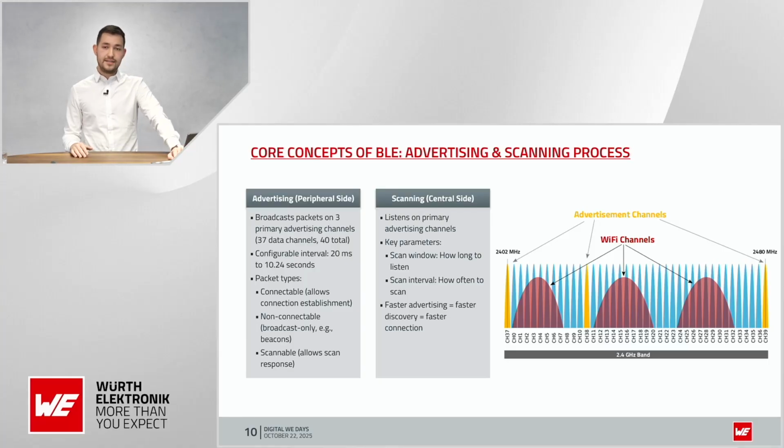So yes, here's the thing. If you need fast discovery, you advertise frequently and scan aggressively. But if you want to save power, you can decide to not scan that aggressively and not advertise that aggressively. As I said, the advertisement packets contain useful information, not just about the connection type itself, but also about different parameters. For example, in a Bluetooth Low Energy audio application, it can advertise the codecs being used, or the fact that the device supports LE Audio.